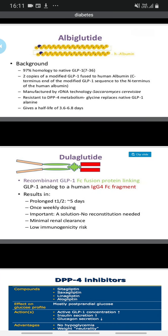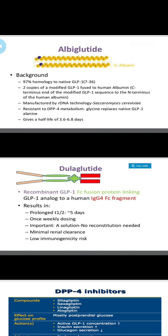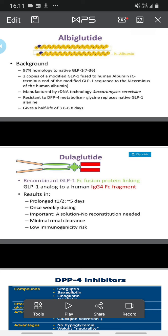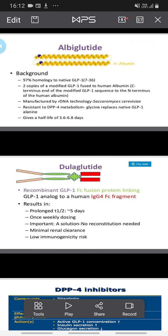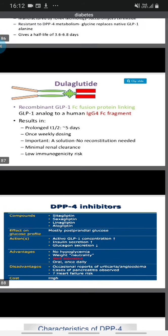Albiglutide has 97% homology to native GLP-1. Two copies of modified GLP-1 are fused to human albumin, manufactured by recombinant DNA technology. It has a half-life of 3.6 to 6.8 days. Dulaglutide is a recombinant GLP-1 Fc fusion protein linking a GLP-1 analog to a human IgG4 Fc fragment. This detail is not required. Just remember that albiglutide is attached to albumin, and dulaglutide to the Fc fragment, and both have longer half-lives.